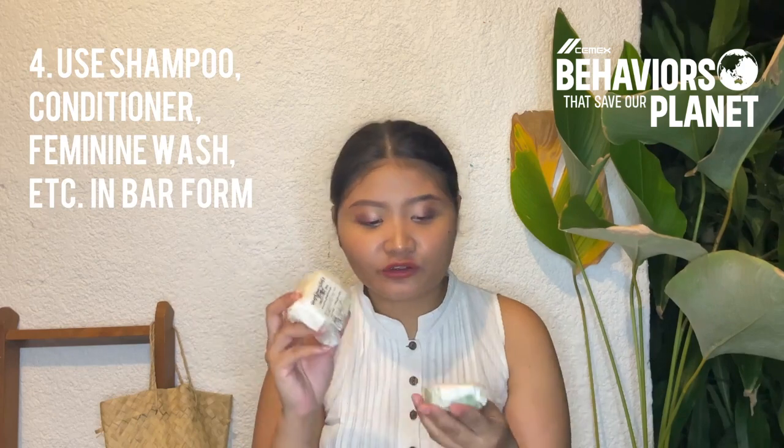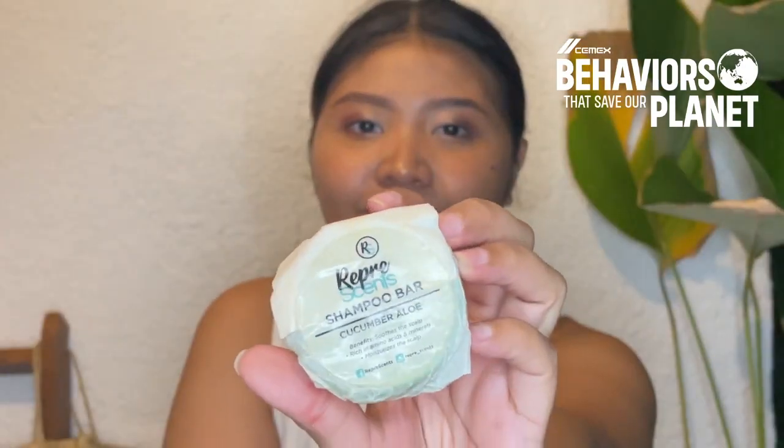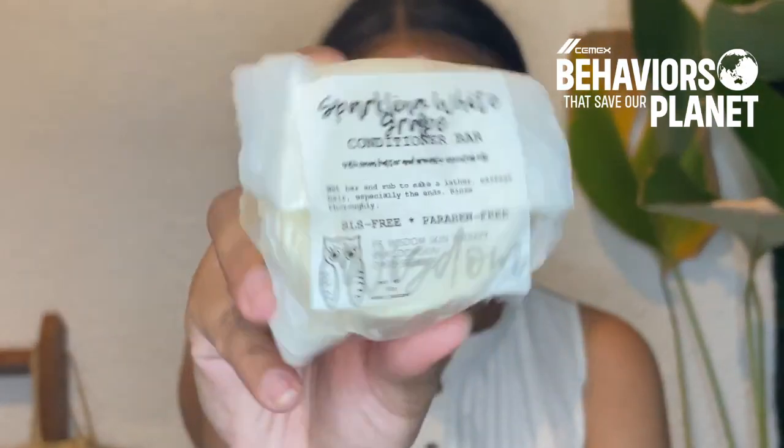Number 4 is use shampoo bars, conditioners, or feminine washes that come in bars like this one. These are examples of shampoo bars, and this is a conditioner. I really enjoy using these, especially when I travel, because it's really handy. And one thing that I like about these ones is ang tagal nilang maubos. And also, syempre wala siyang plastic, and it's really just in this container, which is also, I think, soluble in water. Some other people say that ang pangit ng shampoo bars, but for me, parang mas mabula pa siya than ordinary shampoos, and it has natural ingredients and mabango siya. So, I love using these ones.